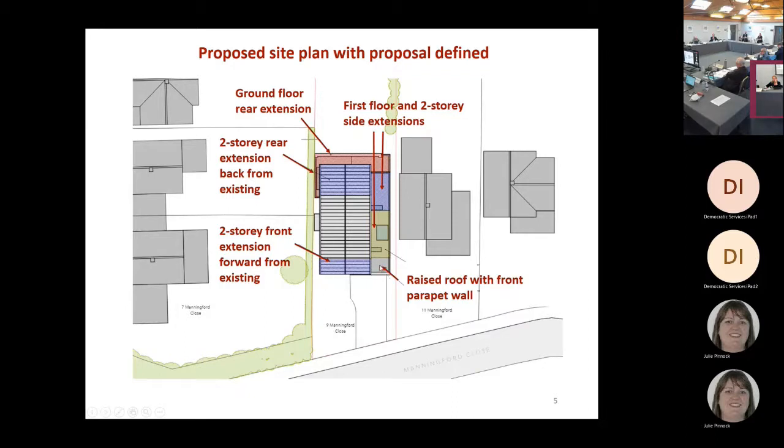The garage is to have its roof raised for insulation purposes around approximately 70 centimeters, and there will be a parapet wall toward the front of the garage. The garage will then be converted to internal living space. 3 off-road parking spaces will be retained along the front drive, and this meets the required parking space dimensions and parking standards.